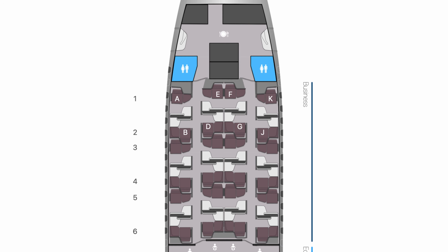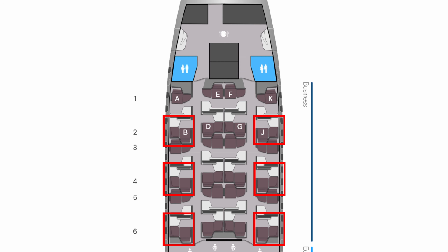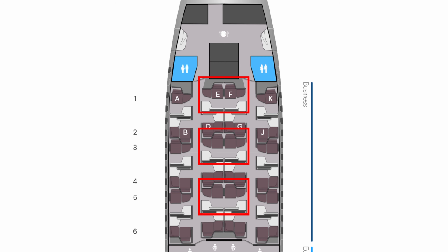1-2-1 layout. If you're flying solo, go for the backward-facing window seats. They're next to the window, which gives you more privacy. The front-facing ones are closer to the aisle and might feel more exposed. In the center section, odd number rows offer honeymoon seats, where the seats are close together. Meanwhile, in the even number rows, there's a console between the seats for added space and privacy.